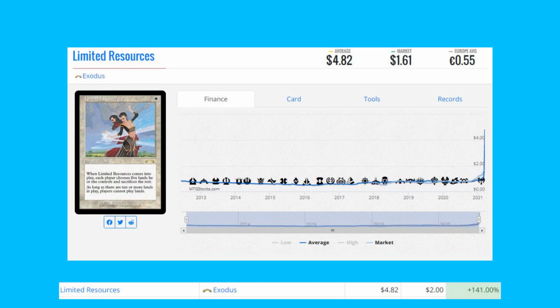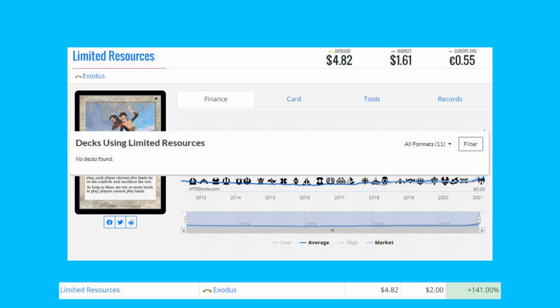Next up, Limited Resources from Exodus. Now this card is up 141%. From $2 to $4.82 for some reason. I couldn't really figure out why, because there are no registered decks, at least on MTG Goldfish, that do utilize this card. So if you guys know, please let me know in the comments.